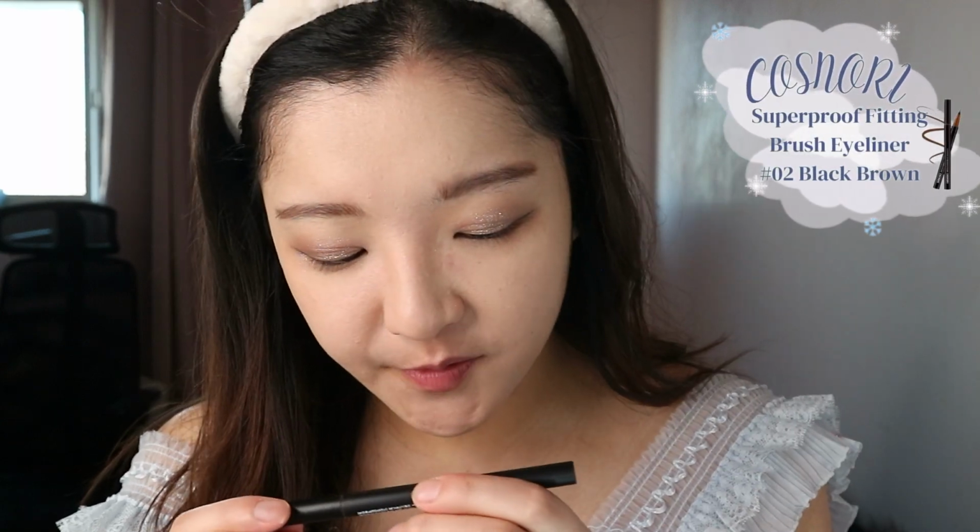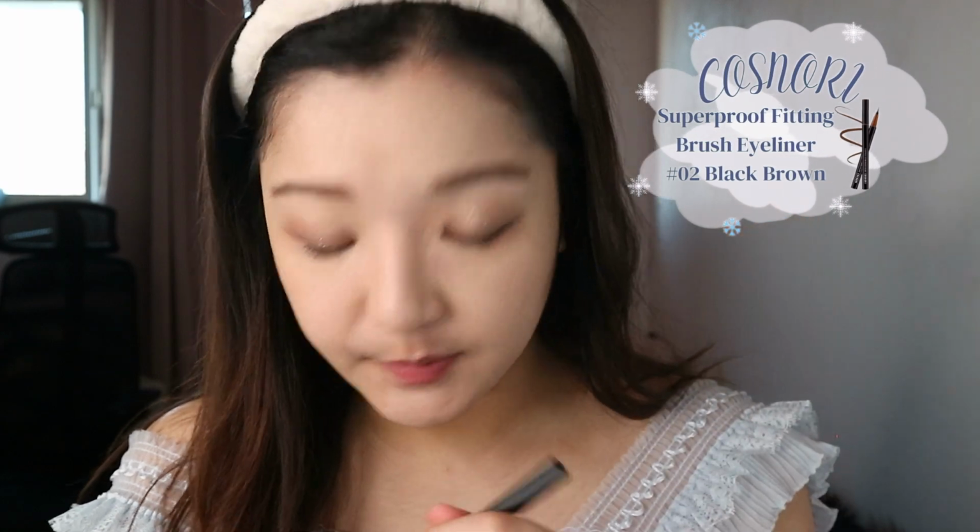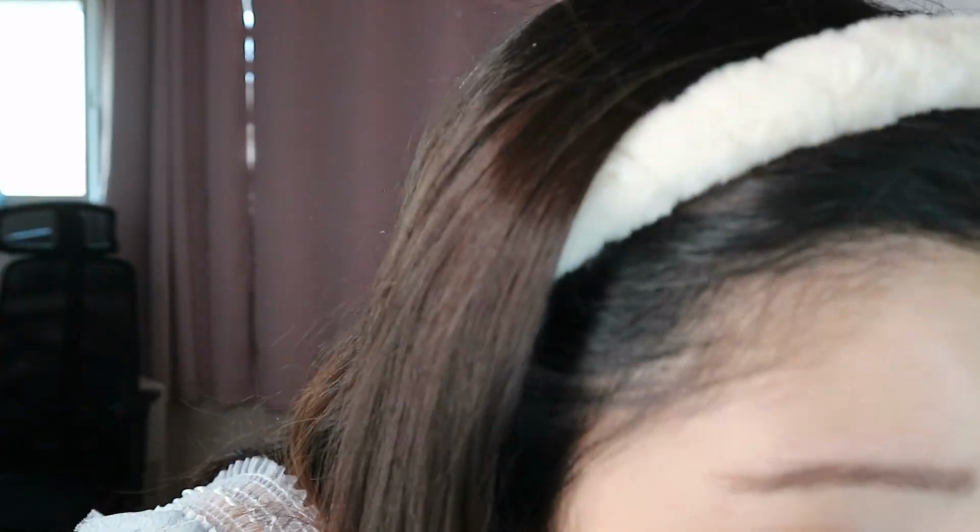Okay, so I have the COSNORI Superproof Fitting Brush Eyeliner in a black brown. So I think I could be able to color match it. So we use this instead. This is also a liquid eyeliner. So let's see how this one compares. I think that's pretty good. Kind of like lengthens my eyes.